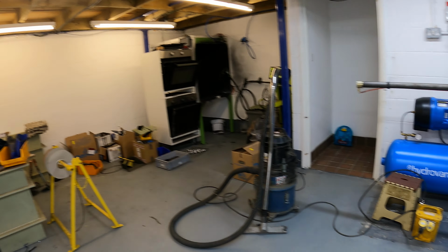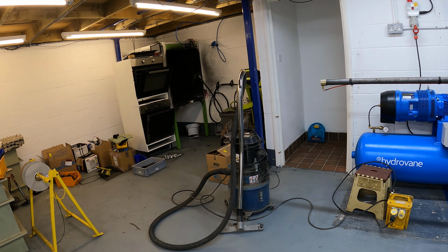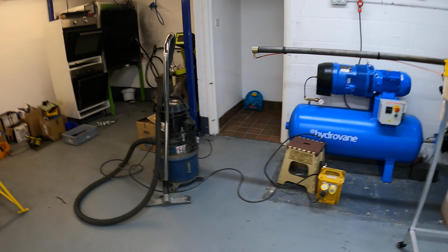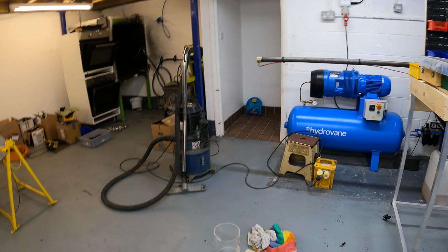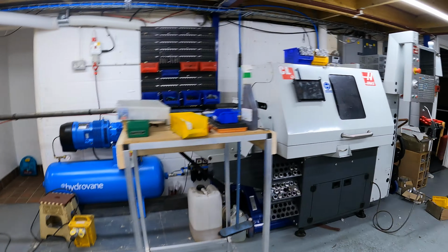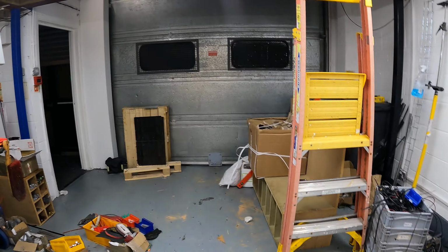It's got quite a long hose, and we could definitely get a longer hose. So it could be something that stays fairly in position, but at the same time it's on wheels, it's got a nice long lead on it, so it is good for vacuuming out the whole of the ground floor workshop and making it a bit tidier. So that should save some time once we find the home. Yeah, I think that's about it really.